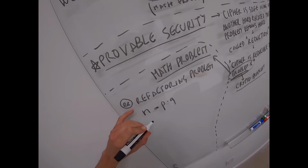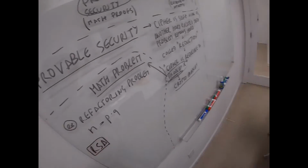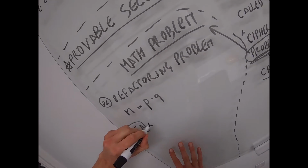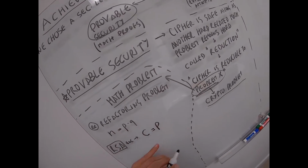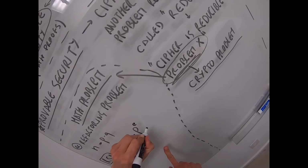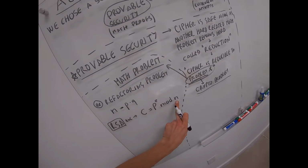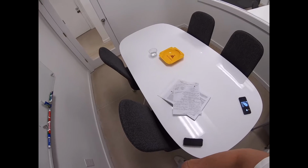Well, RSA uses the factoring problem in this way. Let's take RSA as an example. We haven't done RSA encryption yet, it's a little bit forward in the book. So how does RSA encrypt a plaintext? The ciphertext is equal to the plaintext to the e mod n, where e and n, again n is given by a product of two prime numbers, very important, and those are the public key.